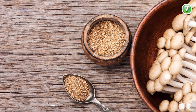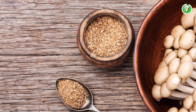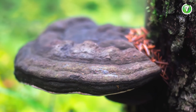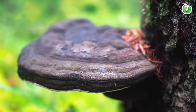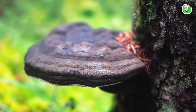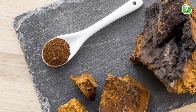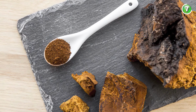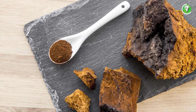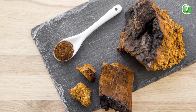Number 7. Mushroom powders. Two superfood mushroom powders to add are chaga and reishi mushrooms. Chaga mushrooms grow on birch trees in colder climates across North America. At first glance, it doesn't look like much, but this superfood mushroom offers a range of powerful health benefits. Chaga mushroom is mostly known for its ability to support the immune system, but it also contains a range of disease-fighting antioxidants, which can help normalize blood pressure and cholesterol and has antiviral and antibacterial properties.